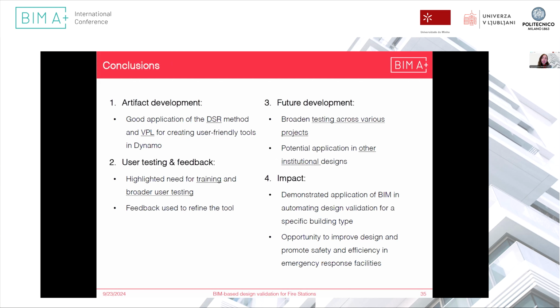And the impact, so I think that we had a demonstrated application of BIM in automating design validation for a specific building type. And I see here an opportunity to improve design and promote safety and efficiency in emergency response facilities.